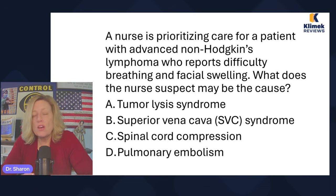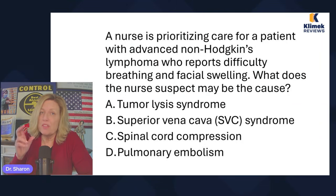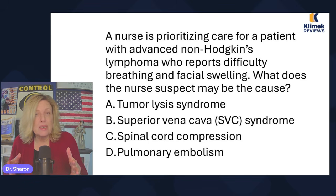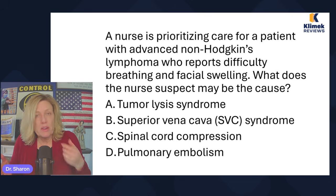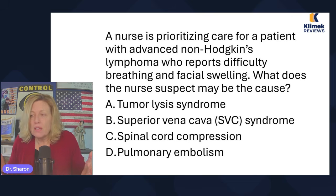Spinal cord compression, that also can occur if the lymph node gets so large that it presses on the spinal cord. But I would expect neurologic symptoms if it was pressing on the spinal cord, depending on where it's pressing. If it's pressing in the thoracic area, that's the mid-back area, I would expect to see probably constipation, decreased bowel sounds, and some difficulty coughing because the thoracic area affects the muscles of the abdomen. If the tumor was pressing in the lumbar area, the low back, I would expect probably some urinary retention or some lower leg problem moving, or maybe numbness in the lower extremities.